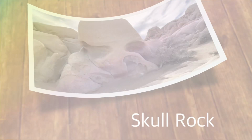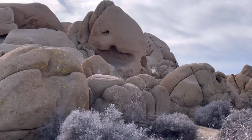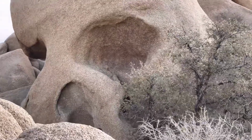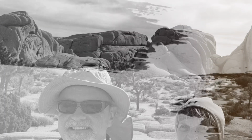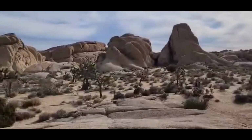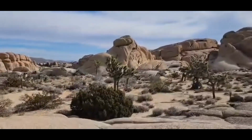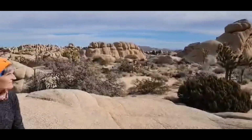Quick stop at Skull Rock. Skull Rock with the eyes and the nose. This area is known as Jumbo Rocks for all these big boulders. Joshua Tree National Park at the Jumbo Rocks location, and this is a beautiful little stop right off the side of the road. You don't have to work too hard to get there.